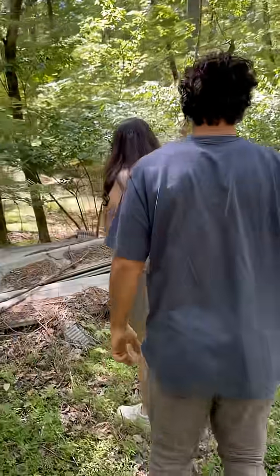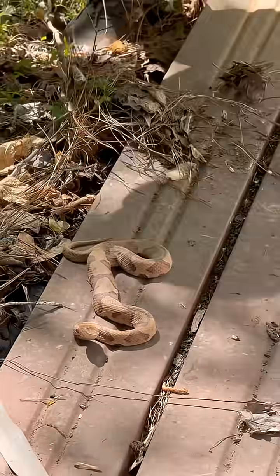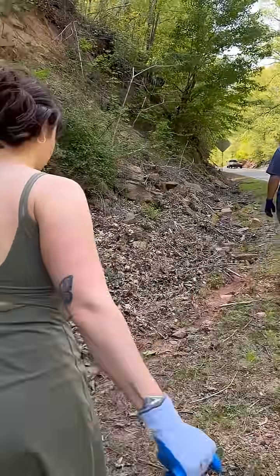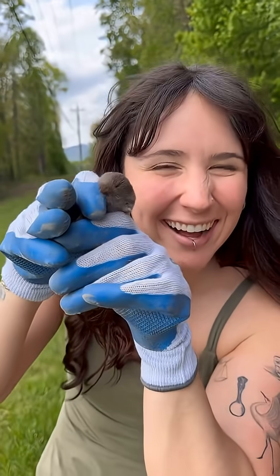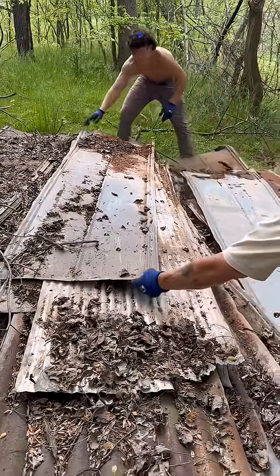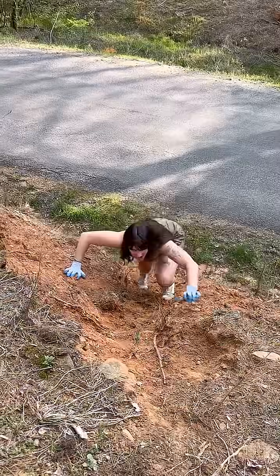Emma spotted this artificial cover roadside, and we decided to give it a shot. And we found a nice little pair of ringnecks and a pair of copperheads, first of the trip. Got into some more rocks that didn't produce, and then also some artificial cover that didn't produce, but we did manage to find this little vole, which was really cute. Then we flipped through this monstrosity of a 10 stack, but unfortunately all it yielded was a couple of supersized ringnecks.